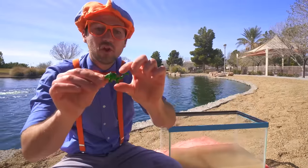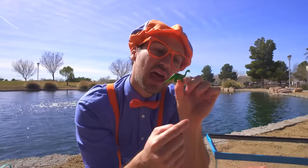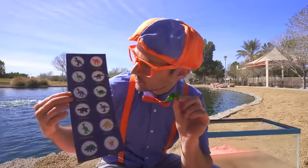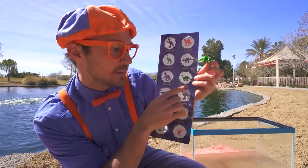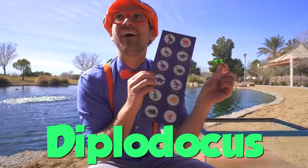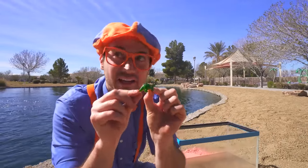Wow, look at that dinosaur. That looks like a really big dinosaur. It has a really tall neck and a really long tail. Okay, let's use the cheat sheet. Let's see. Looks like a Diplodocus. Diplodocus. That's a silly name. Diplodocus, Diplodocus.